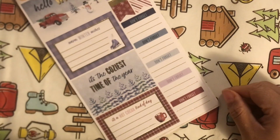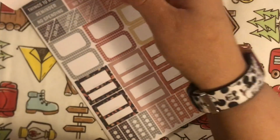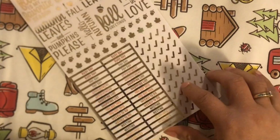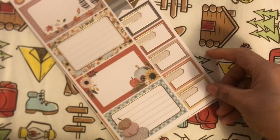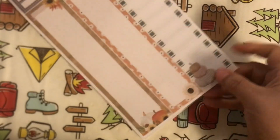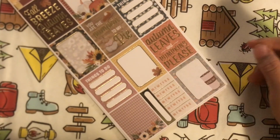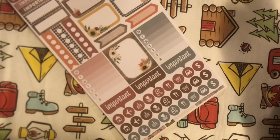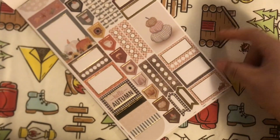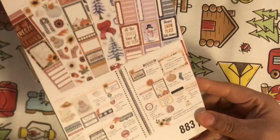Double boxes. Hello, winter. It's the coziest time of the year. Some no spin days. These are clear stickers, but gold writing. Loving this. Like, what? I think this would be a good book for the fall. Fall breeze, autumn leaves and pumpkin, please. So we got about an equal amount of each. And there you have it, fall and winter.